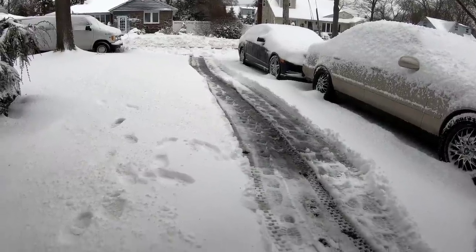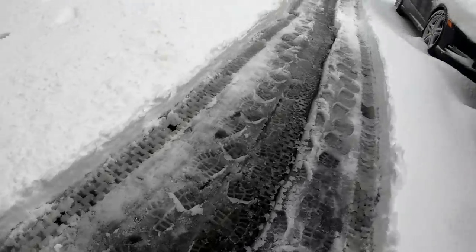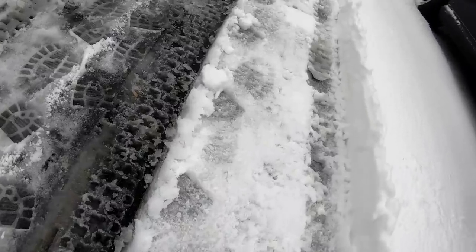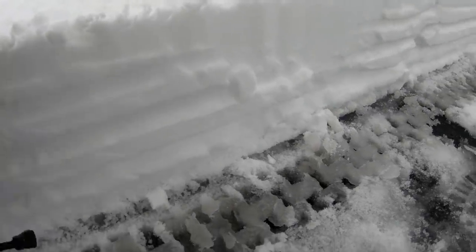Okay, so you know what? That did okay. As you can see from the cut, there are parts here where it's only 4 or 5 inches. And then if you go all the way over here where the drifts are, probably the middle of the driveway, you'll see it's about, I don't know, 8 inches or so. So I don't think we got a foot.